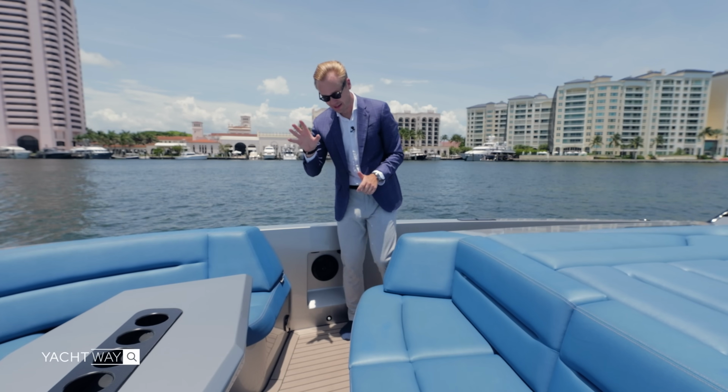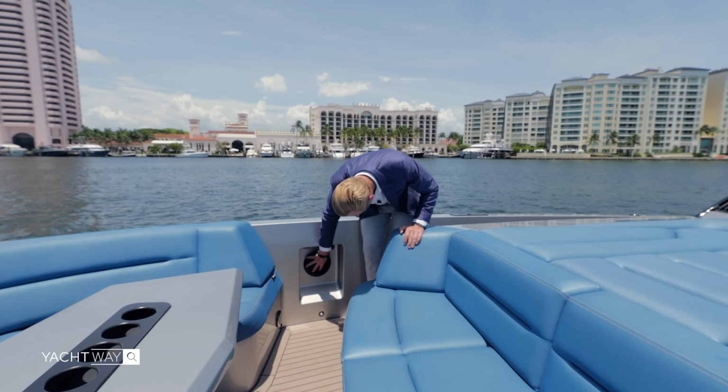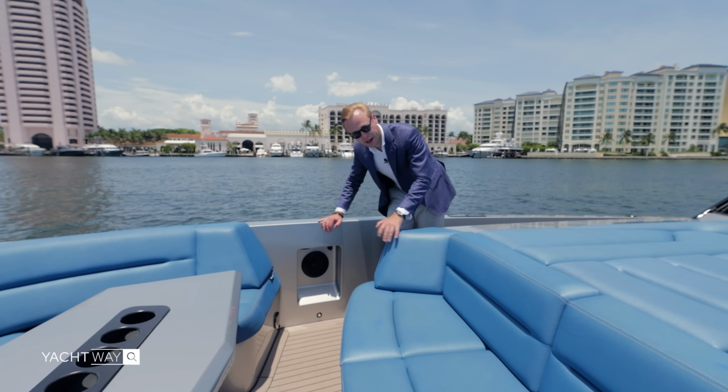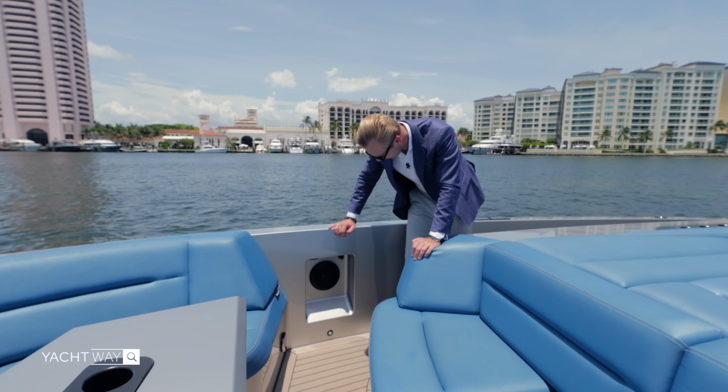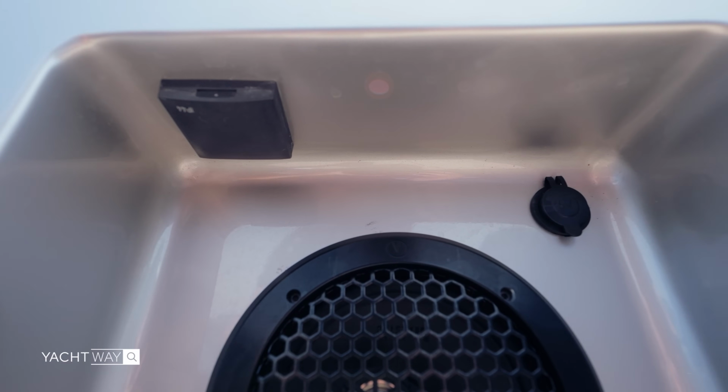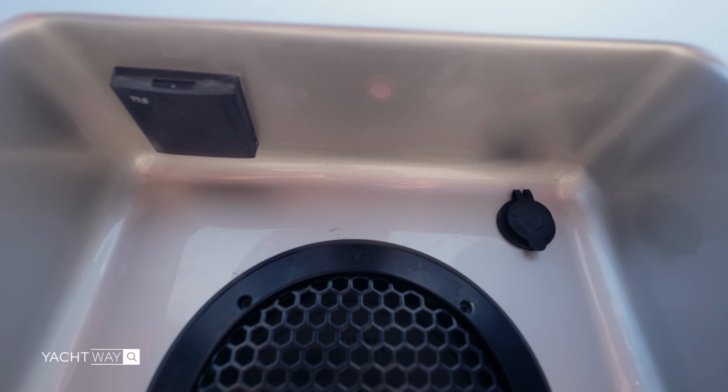Now, a few more things at the bow area. You also have these recessed speakers. By the way, all these speakers and the grills and the frames and the screws, they're done all in-house by Vanquish. And also, you have USB chargers, so you have USB-A here, so whatever things you may want to plug in, you can do that.